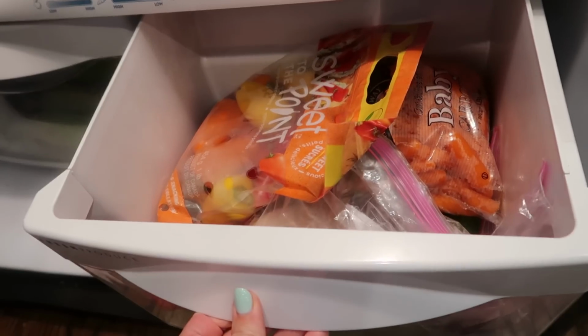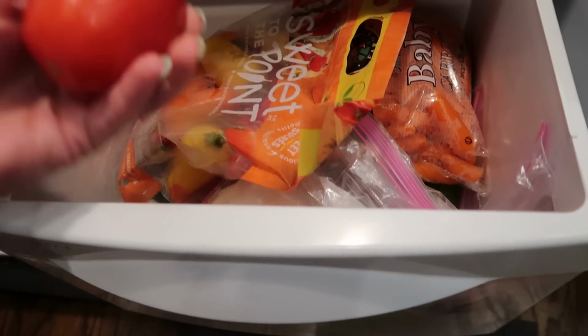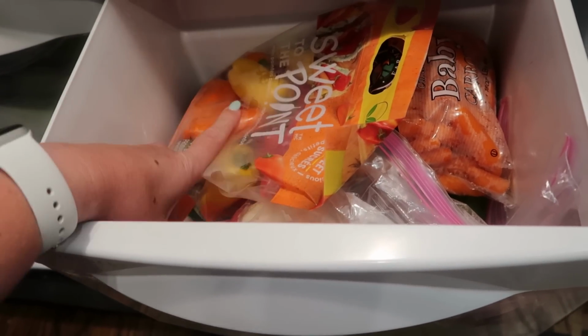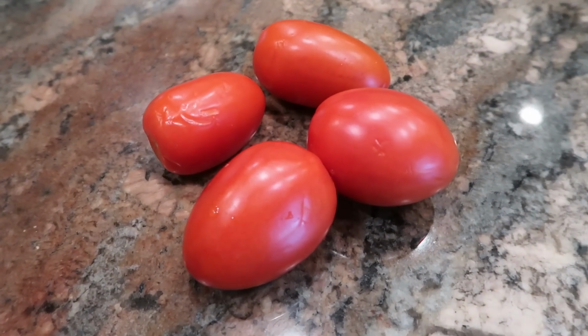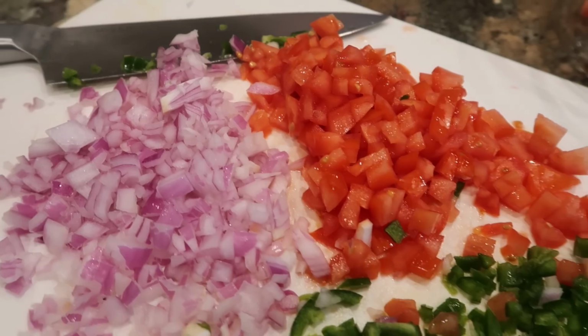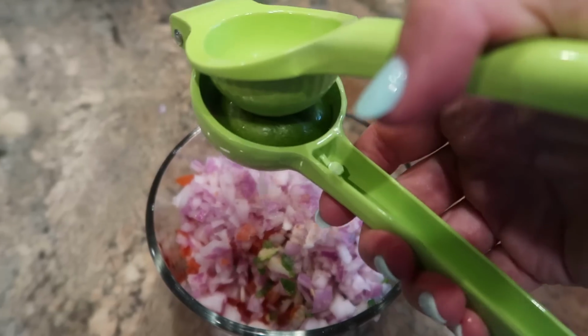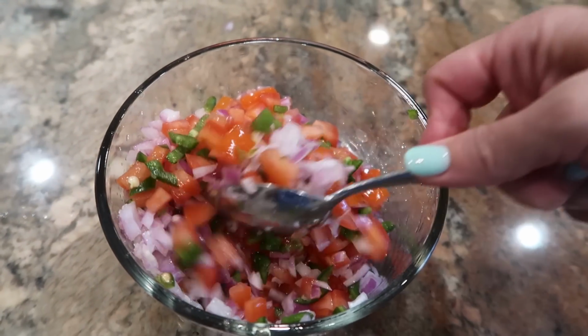And when I restocked my produce today, I thought that I did not have any tomatoes, so I bought a few tomatoes at the store. But when I got home, there were actually 3 or 4 Roma tomatoes already in here. So I chopped those up and also chopped up some red onion, some jalapeno, and then added some lime juice and some salt to make some homemade pico to go along with this meal also.